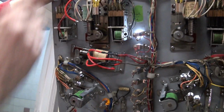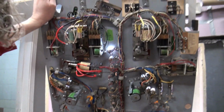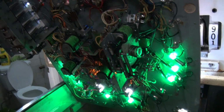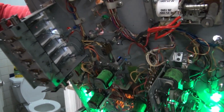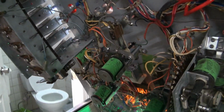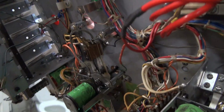You've got your drop target bank here, reset like that. You've got your pop bumpers here. Oh man, they're playing sweet too. Oh yeah. Oh, that one's not firing. There it goes. Needs an adjustment. So I can see the arcing.